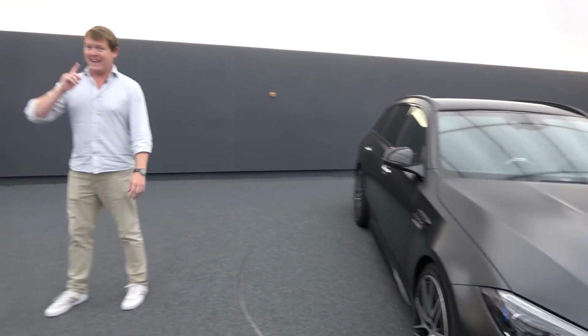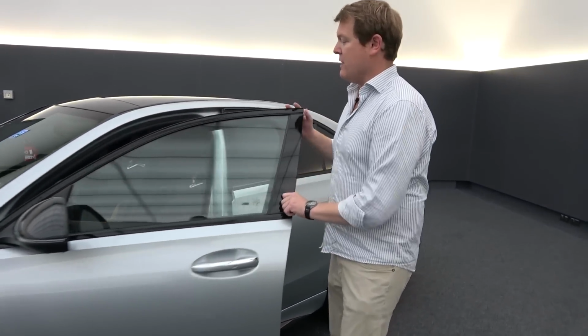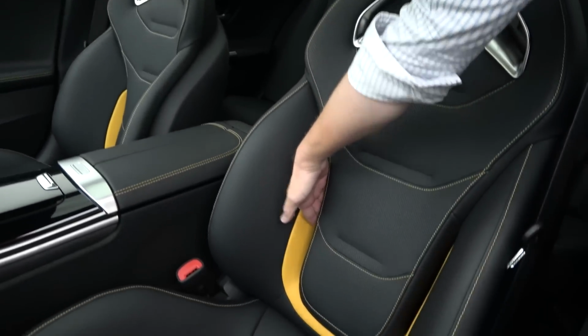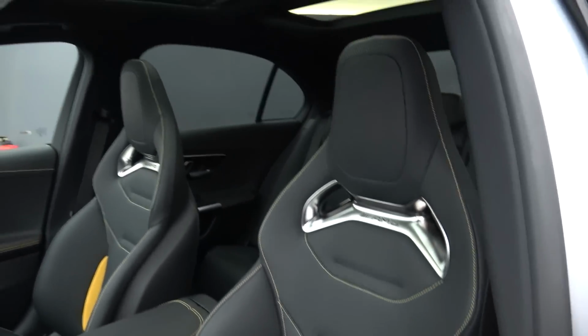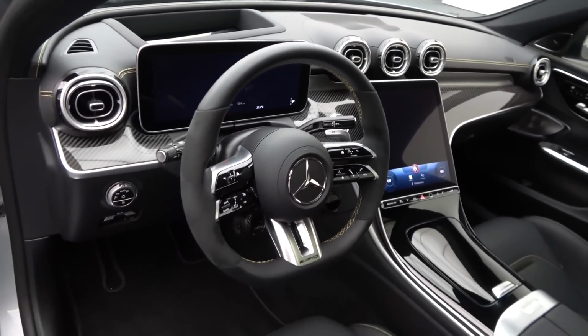Now, talking inside, there's also a new second generation AMG performance seat to come and show you in here as well. The new seats, if we come and have a look at these, actually have a cutout here, saving some weight, allowing some breathability as well. Also inside, we have the full C-Class interior with infotainment through the touchscreen, the new style steering wheel, and the digital dashboard, all of which we can have a better look at in just a moment.